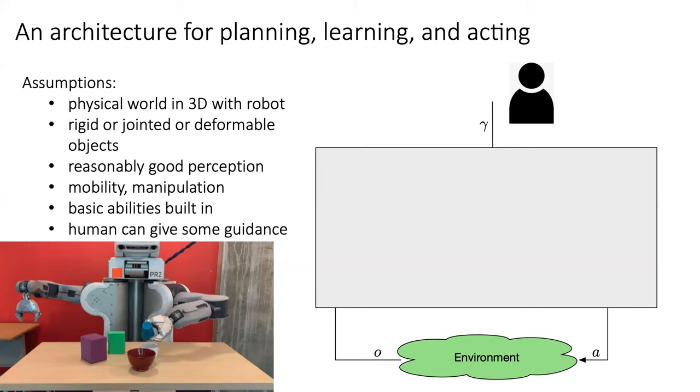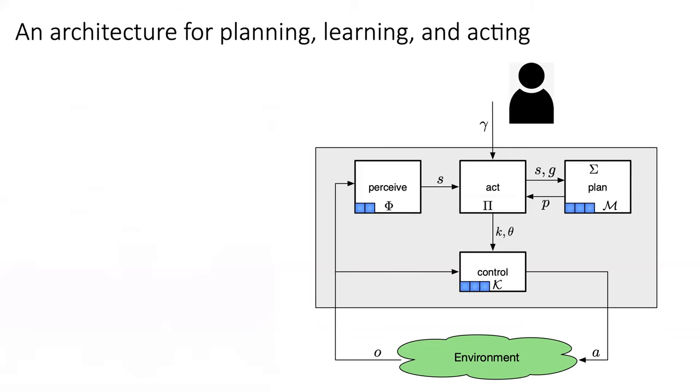And that there are certain basic abilities that we can program in reliably, like roughly pick and place, among other things. And then the question is, how do we structure a system so that it can be generalized and do a broader set of tasks? So the architecture that we adopt is basically made up of a number of modules.